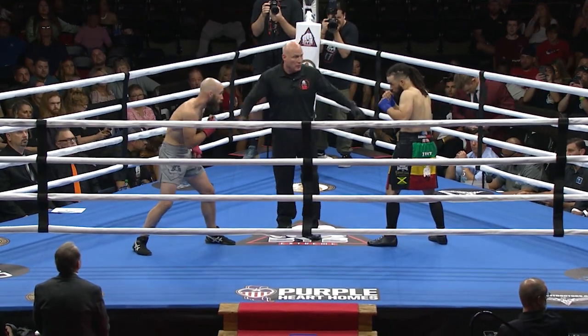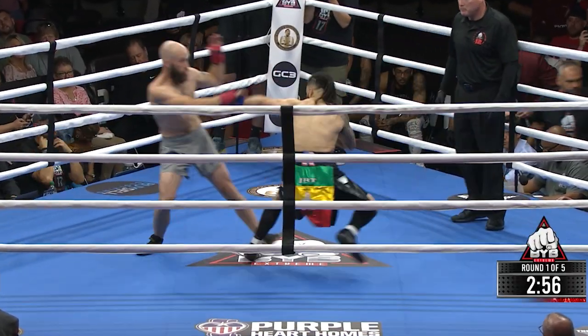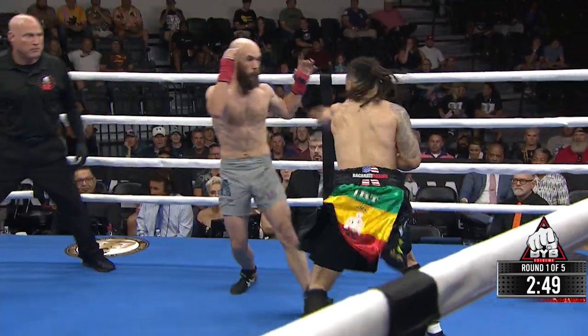Ward, and Almy. Here we go! Kendell the Lion Ward in the red, green, and gold trunks. Gray trunks for Matt Almy, making his bare knuckle debut.